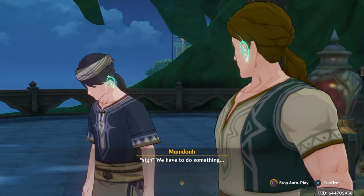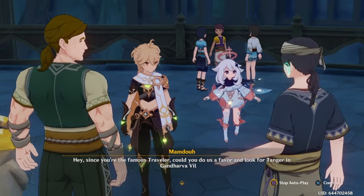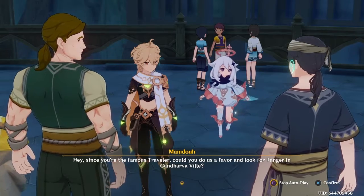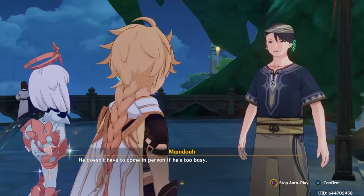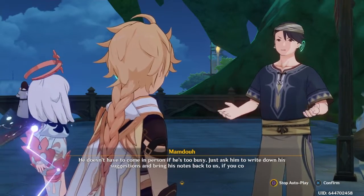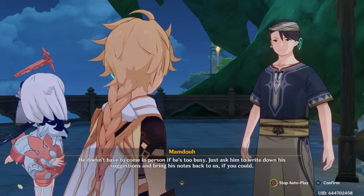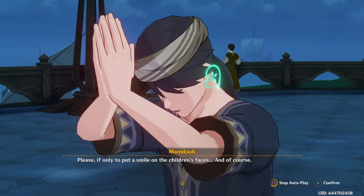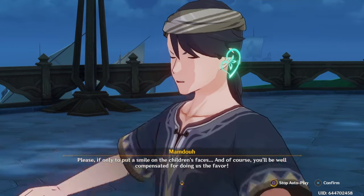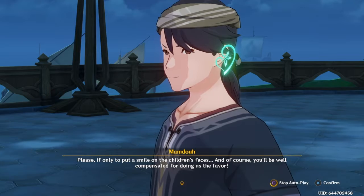Oh, we have to do something. Hey, since you're the famous traveler, could you do us a favor and look for Tanger in Gandharvaville? He doesn't have to come in person if he's too busy. Just ask him to write down his suggestions and bring his notes back to us, if you could. Please, if only to put a smile on the children's faces. And, of course, you'll be well compensated for doing us the favor.